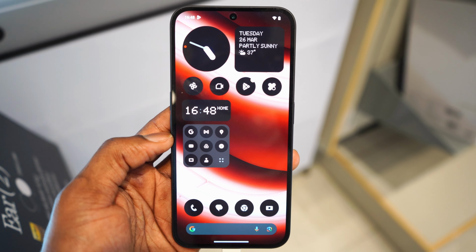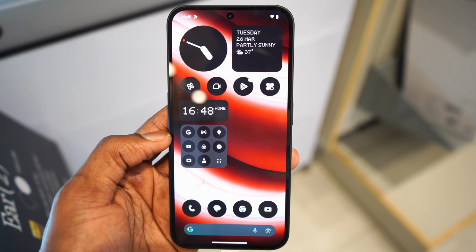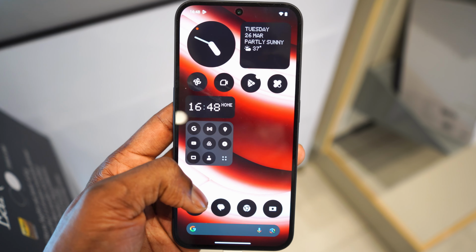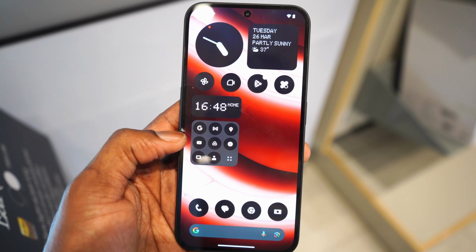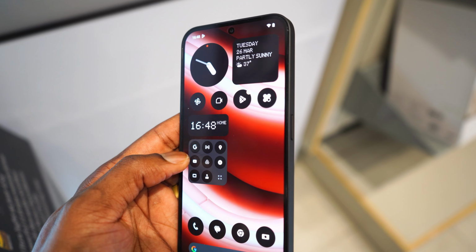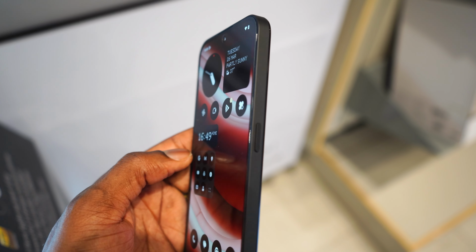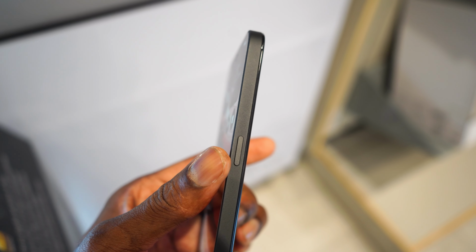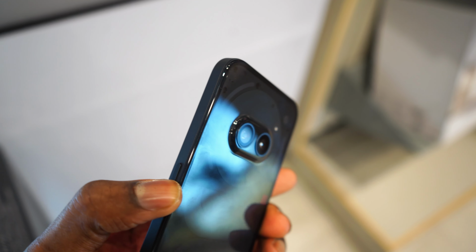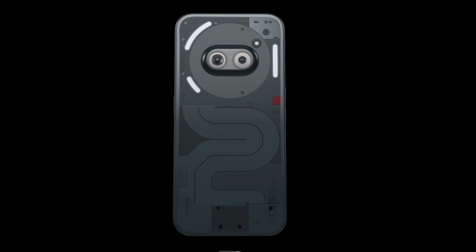For the design of this smartphone, as I just mentioned at the start of this video, this phone is the coolest looking smartphone that money can buy, the coolest looking budget smartphone that money can buy. And trust me, guys, it is the coolest looking smartphone. For $350, this phone looks great. I just love the transparent design of Nothing Phones, being able to see the components through the back of the phone.